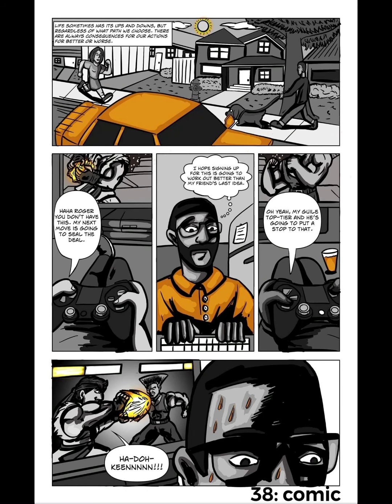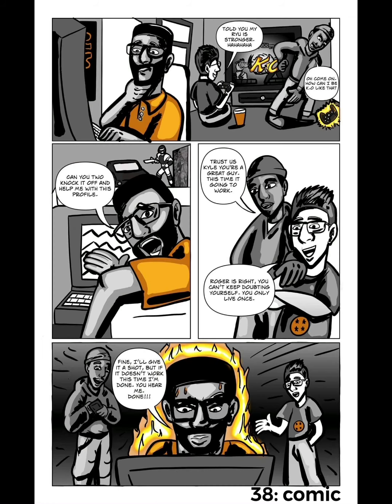Number 38 is Comic, and this is another favorite of mine because I got to test my mettle, especially because I'm working on a comic of my own. When I originally posted it, it was all just black and white line artwork. So over the course of the last couple of weeks, I went to touch it up. This is what is known as two-tone coloring, where I have one color dominating the scene, but with highlights and shading.